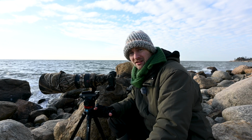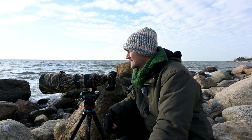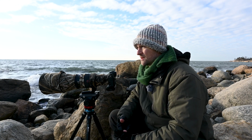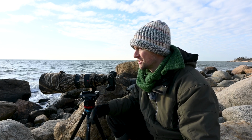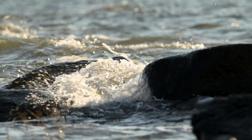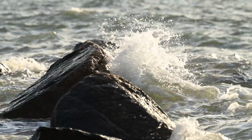Haven't seen much of anything for sea ducks yet, which is disappointing, but it's also approaching high tide, so things might get a little bit more active as the tide changes and goes back down. But I'm just going to sit here right now because it's high tide. The waves are really crashing down on these rocks right in front of me. I'm going to try to get some video and some photos of the waves crashing over. Yeah, and the sun's kind of behind some clouds, so it's a really good opportunity.